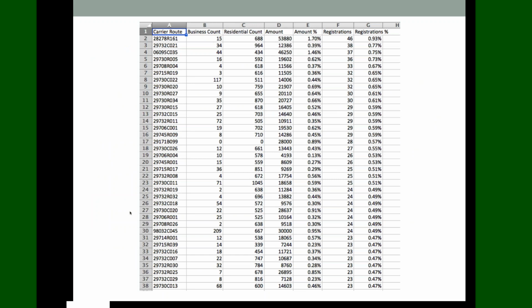In column A there, that is the ID of the carrier route, where the first 5 digits are just the zip code. Then there's a letter that signifies city or rural, which usually means with rural the mail carrier is driving, and with city they're on foot. And then the 3 digits at the end is the carrier route number. If you look at line 2 here, that's this made up individual. This is their best route, and you can see that over the 2-year period, almost $54,000 was generated just from that carrier route, and 46 registrations came from it. So that's a very respondent route, and we would recommend mailing to it.